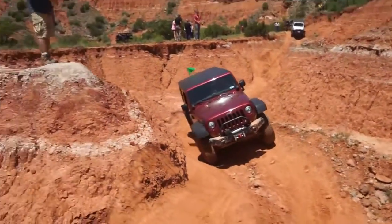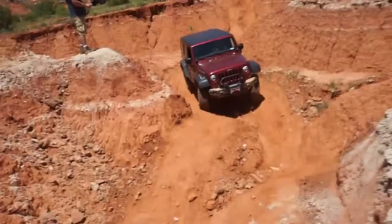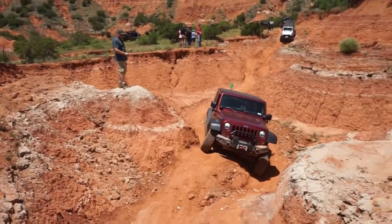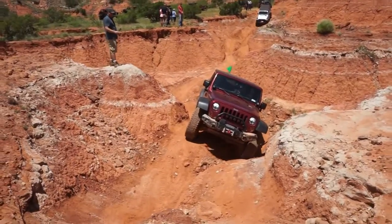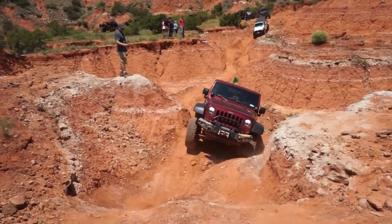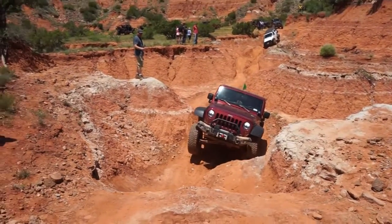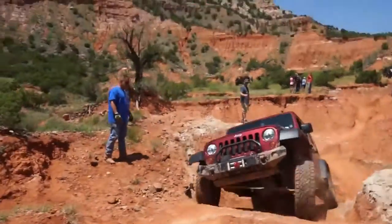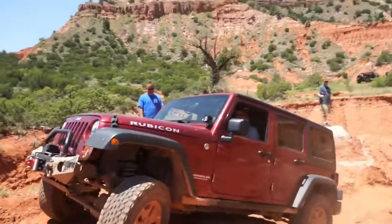So here I am coming around, and I'm about to hit the exit of the obstacle and come up out of it. Similar to the way Wes did, you kind of had to gun it to get out of this thing a little bit. It was really steep and uneven right through here, as you can kind of see, but you can still see my axle working pretty well. And there we are.